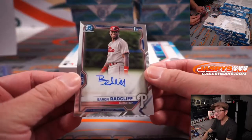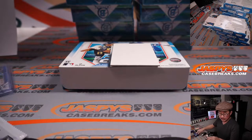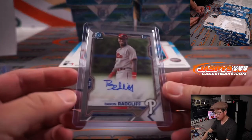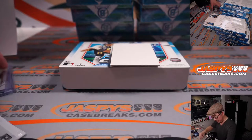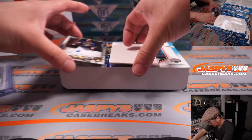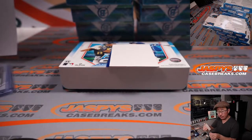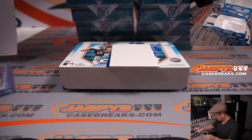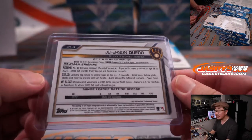All right, we got Baron Radcliffe. Phillies, Blake with Baron. Looks like a fifth round pick by the Phillies. And we got Jefferson Cuero for the Brew Crew. That'll be for Charles and the Brewers. Number 10 Brewers prospect.